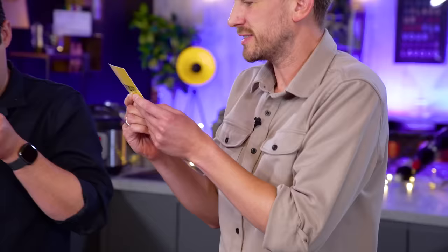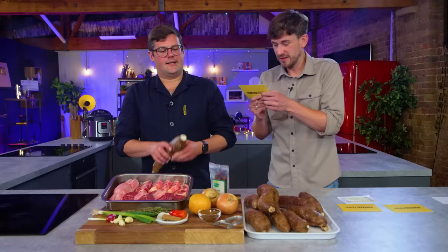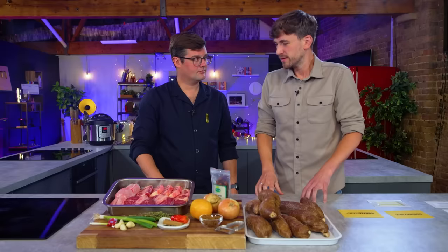Step one. Create your cassareep. Peel and process cassava. Juice and squeeze. Boil to a syrup and spice. And then hints for cassareep. Think molasses. So step one, we know what we're doing. You've read it. You know what you're doing as well. Great, let's set up and cook.